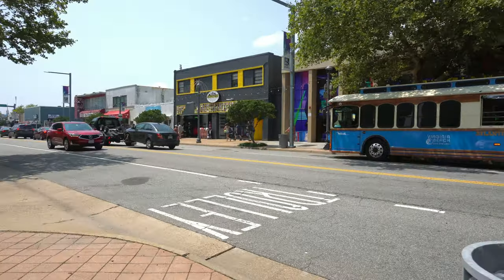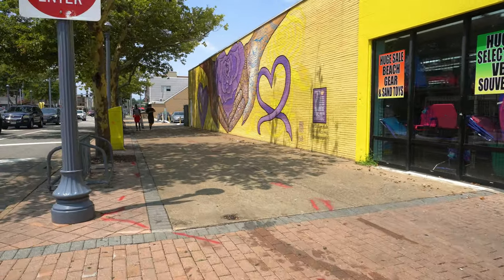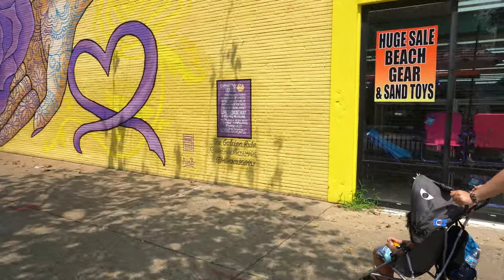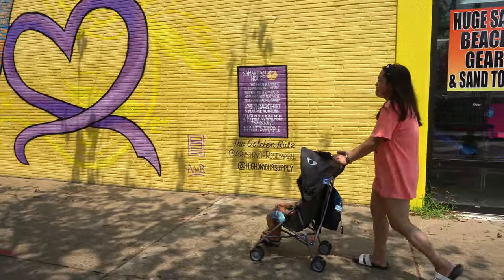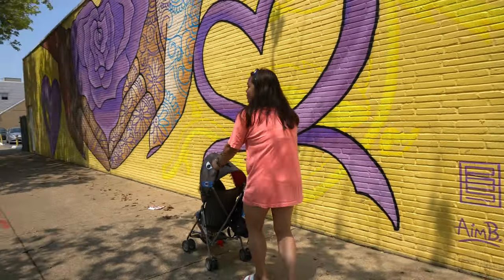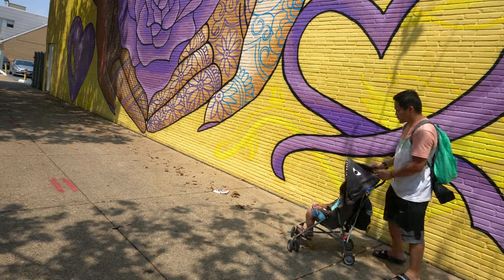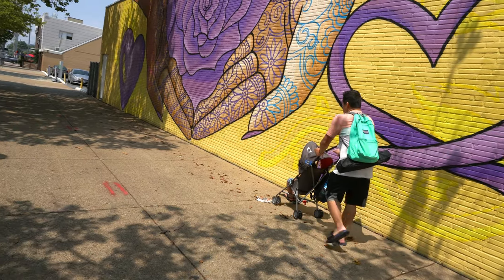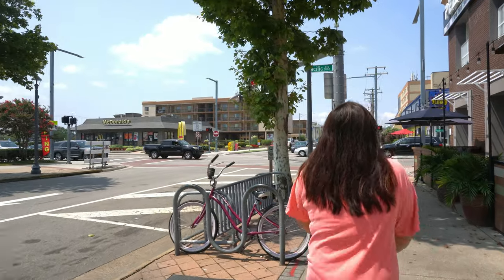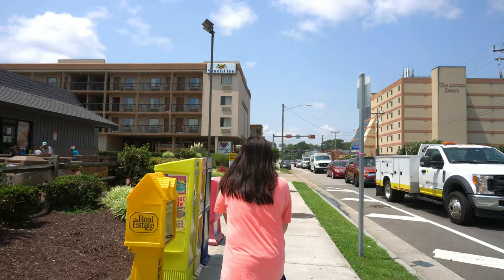Streets are starting to get busy as lunchtime begins. We were supposed to have a photo at the back of this mural, but Primo was already taking a nap. Well, let's take a rest first and we'll go back again in the afternoon.